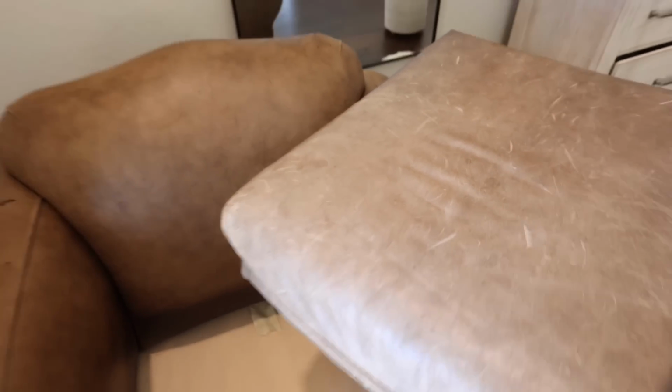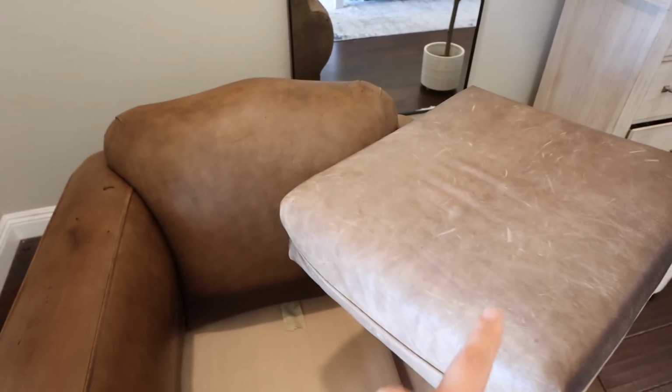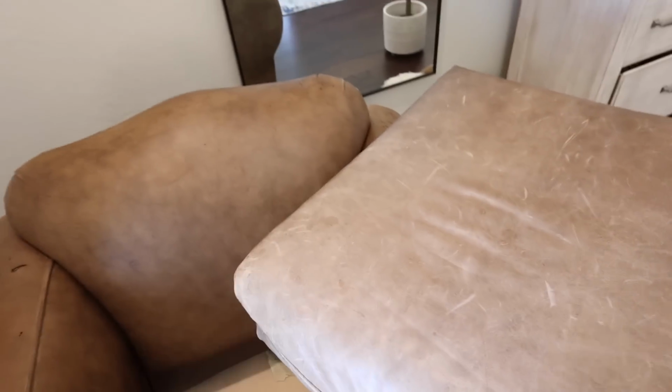This is what it looks like after one coat of the conditioner, and then this is what it was before we did anything to it. So you can see how much drier this looks and how much lighter it is. Still, some of these scratches were from their cat and then some have been from our cats. We can always drape a blanket or something, but it's looking so much better.